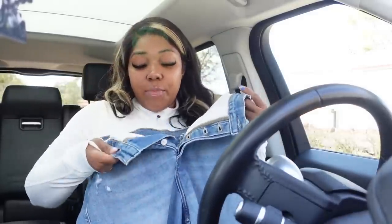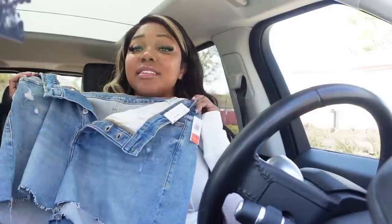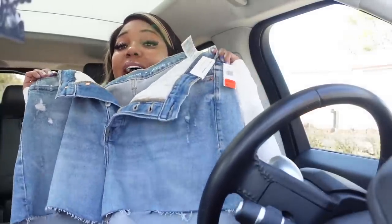Y'all know that I had just bought those mother denim jeans on clearance for $70. They look just like this. They look exactly like this. And I got these for $5.99. Straight for vacation. Then I got three pairs for Jennifer.